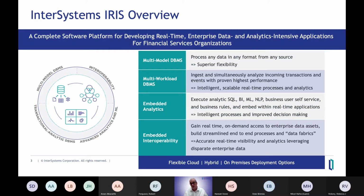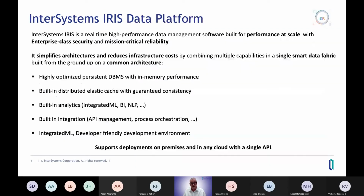Now, together, this set of capabilities until recently, we called a data platform. More recently, the market has started to use the term a data fabric. And given that we have the embedded analytics and BI within our platform, they're calling it a smart data fabric. And I'll come on to who's calling it that in a minute.